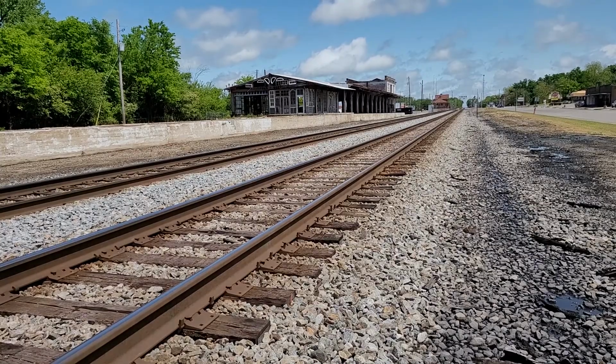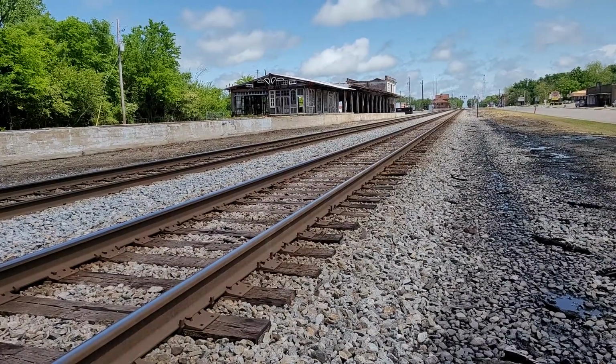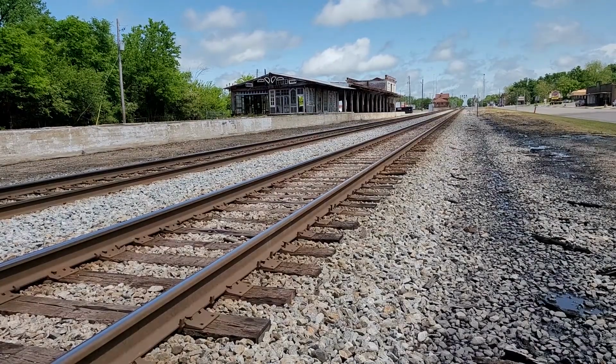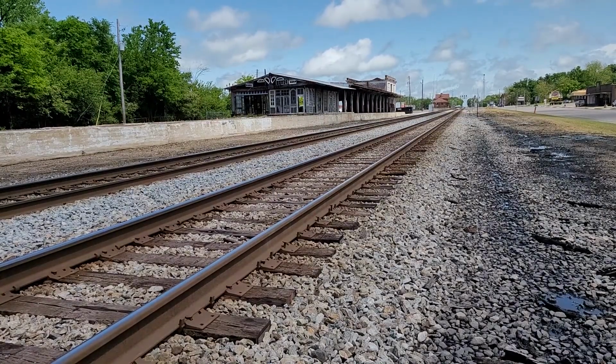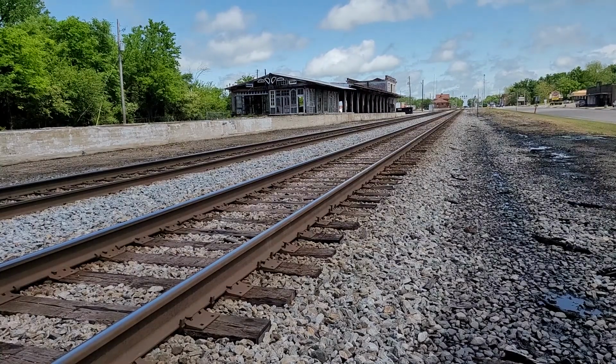Now, I enjoyed this segment of the track since trains pass through here at a higher track speed. I mean, that's what got me hooked into trains from the get-go. Now, if I remember right, regular freight runs through here at a max of 60 miles per hour, intermodal 70, and passenger 79.